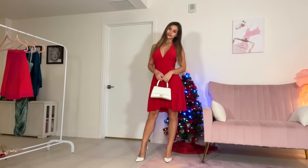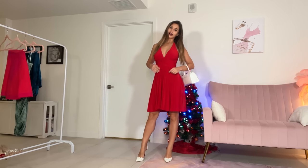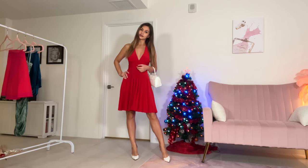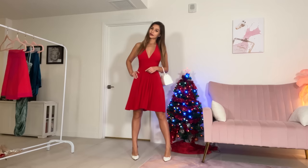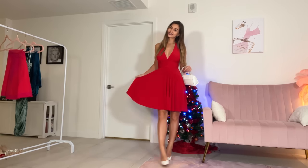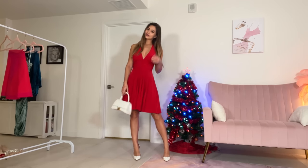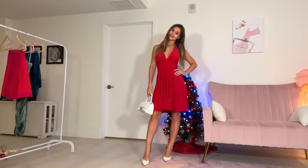And to complete the look, you can always bring a little top handle bag like this. It doesn't have to match the shoes, but I like to match my bag to my shoes. Obviously, it's a personal preference, but I think it looks really good. Let me know what you think. I love this look. I think it's very pretty, very simple at the same time, very elegant, but yet sexy still.